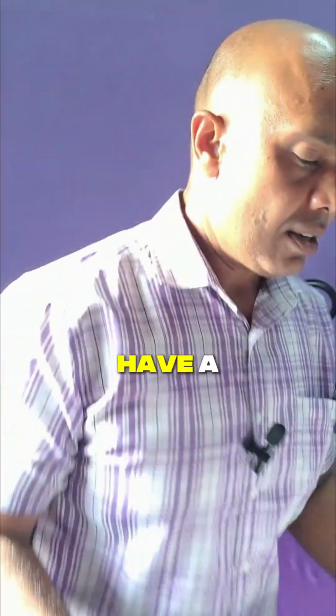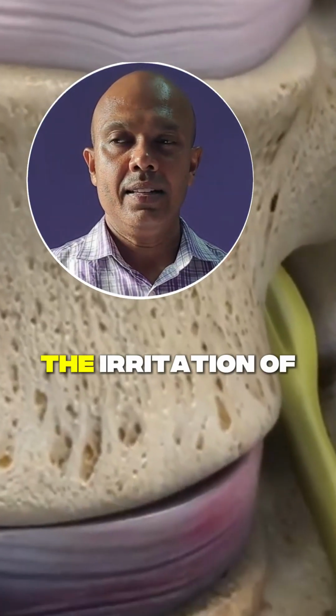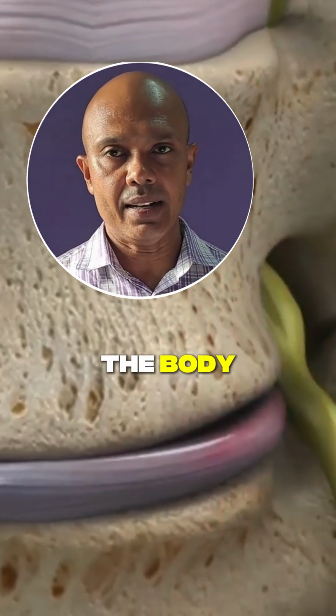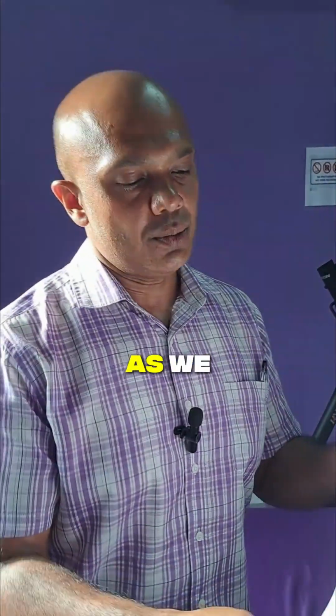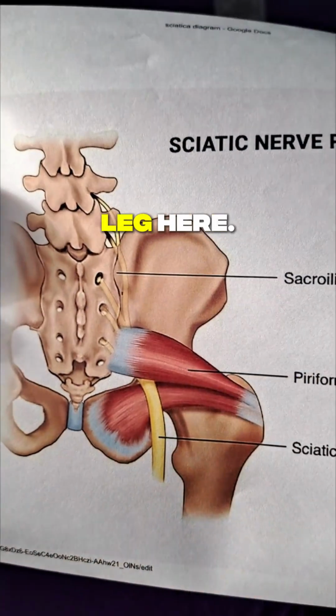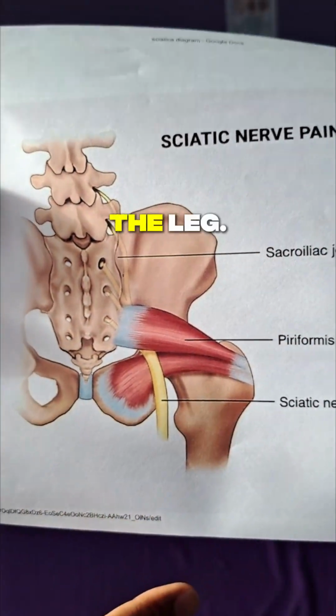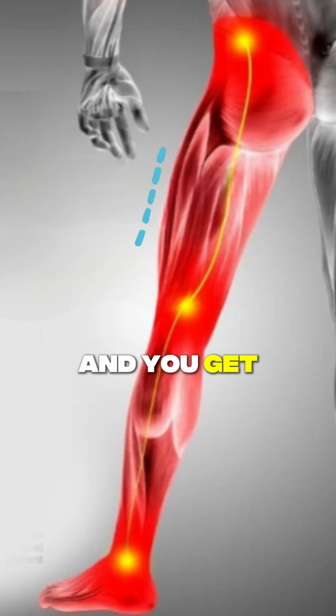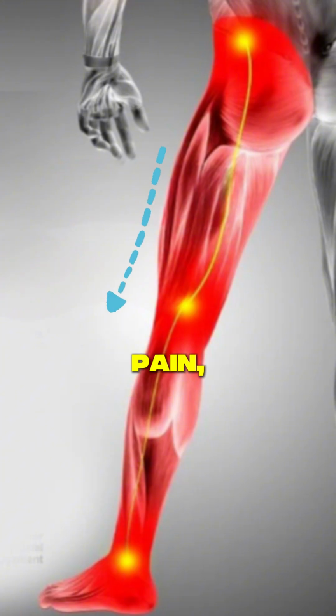So when you have a pinched nerve, what tends to happen is that the irritation of that nerve then tends to cause pain to the parts of the body that are being supplied. Now this sciatic nerve, as we see here, is above the thigh bone, the hip bone is in there, and then this is the leg here. So the sciatic nerve is going to supply the leg. So when one of the roots of the sciatic nerve gets pinched, then you get symptoms of tingling, pain, numbness, tracking down the back of the leg.